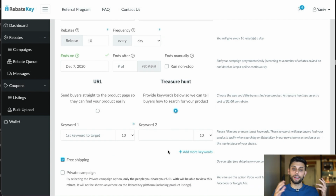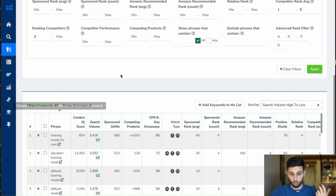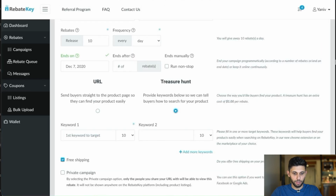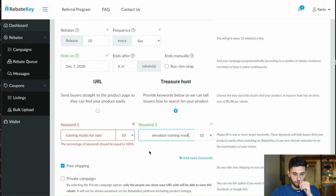So this is where we go back to our Cerebro, where we copied all those keywords from, and we just pick the main 2 keywords that we think are the most relevant. Let's assume that these 2 are going to be the ones: training masks for men and then elevation training masks. So that's where we'd go into the rebate key, put in the first keyword, and then come back here and put in our second keyword. Again, just remember, you want to pick the ones that are the most relevant with the most search volume. That's the most important thing.